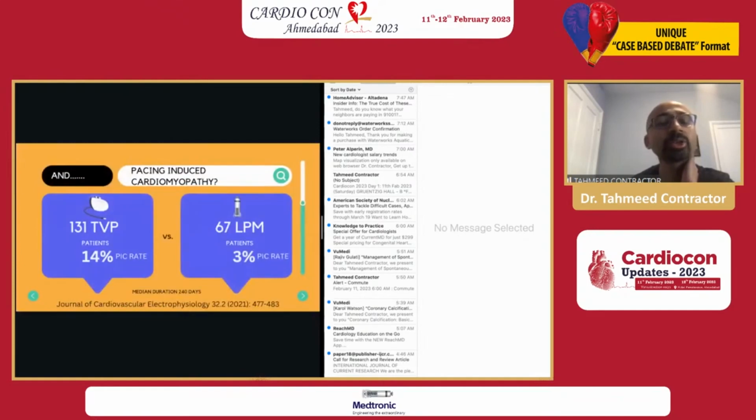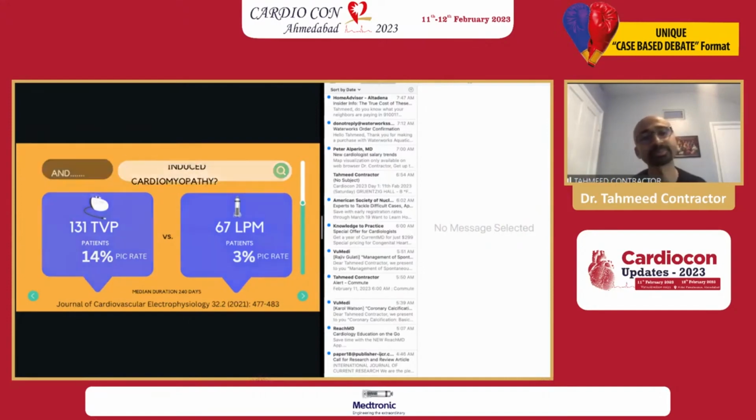And looking at cardiomyopathy from pacing, again, this was a recent study that compared transvenous versus leadless pacemaker. Maybe because we put the leadless pacemaker on the septum as opposed to the apex, which we often do with the transvenous pacemaker. I think we are a lot more careful with the leadless pacemaker to make sure we are on the septum. Maybe because of that, the risk of cardiomyopathy is lower, because on the septum we may have a slightly more synchronous contraction than when we are on the apex or the free wall.